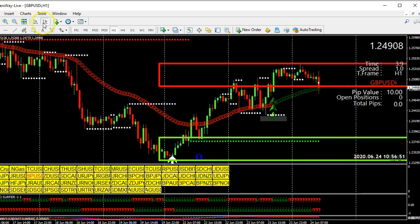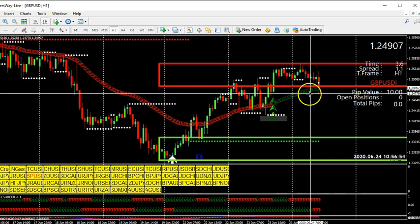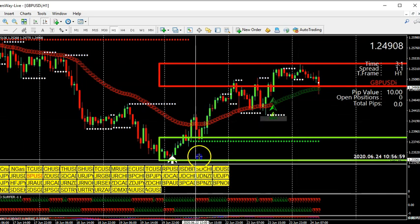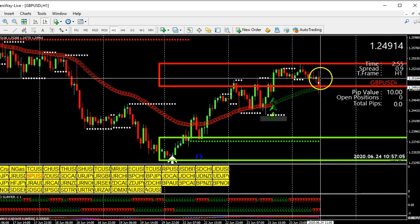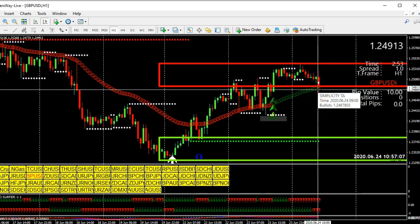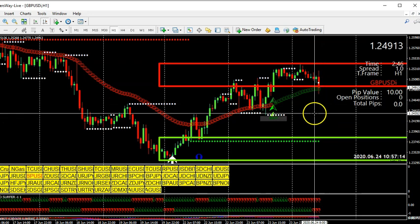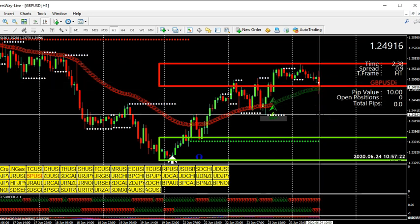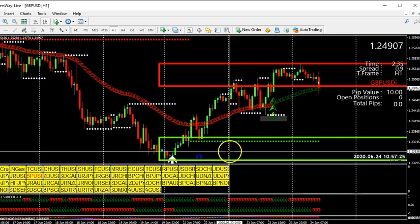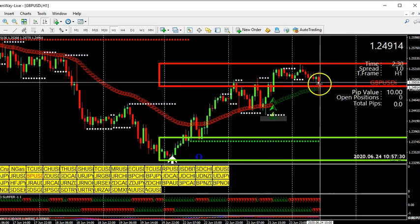So, looking at this chart here, we already know that this is an overall uptrend, right? So I'm not expecting for price to break out of my supply zone and come all the way back down here. Could it happen? Absolutely. But it's likely to be less bearish momentum, right? Because why? We have a bullish trend here. So it's likely that it's going to be more bullish momentum than bearish.